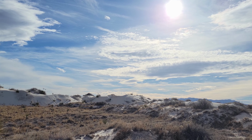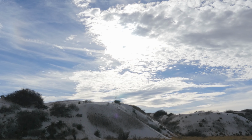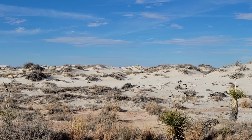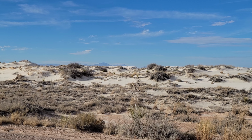Rising from the heart of the Tularosa Basin is one of the world's greatest natural wonders, the glistening white sands of New Mexico. Approximately 12,000 years ago, the land within the Tularosa Basin featured large lakes, streams, grasslands, and Ice Age mammals.